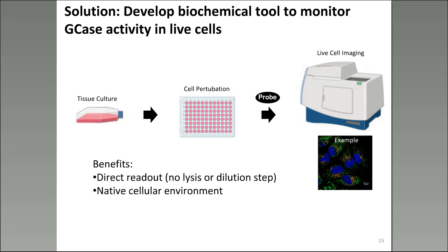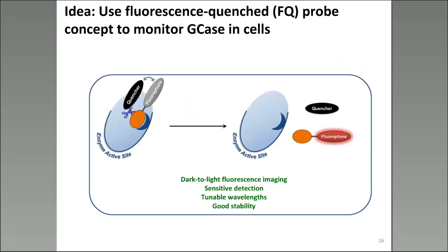Some benefits of using a probe to measure GCase activity directly in live cells is that you will be able to get a direct readout without the dilution or cell lysis step, and the observed activity will be in the enzyme's native cellular environment in the presence of potential GCase modulators and binding partners. Now, in developing such probes, the Vocadlo group has some experience in this area.